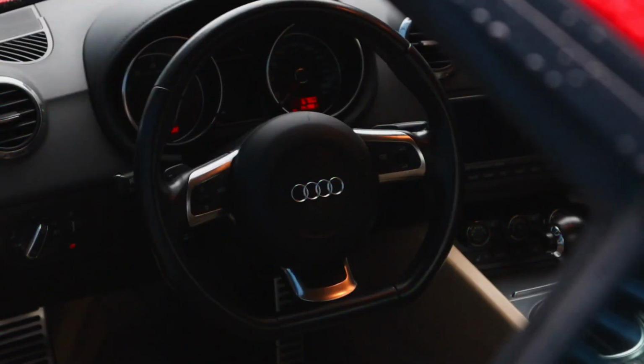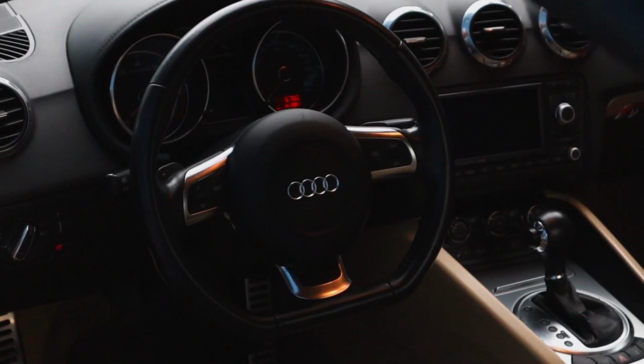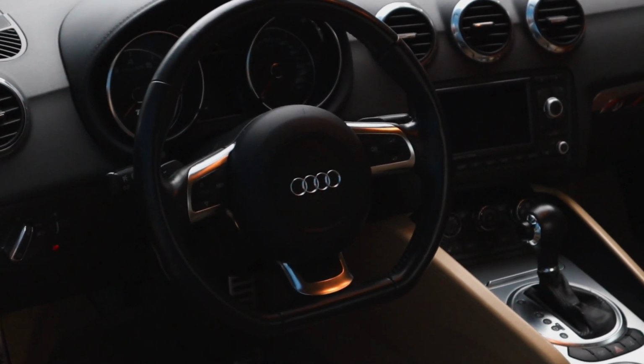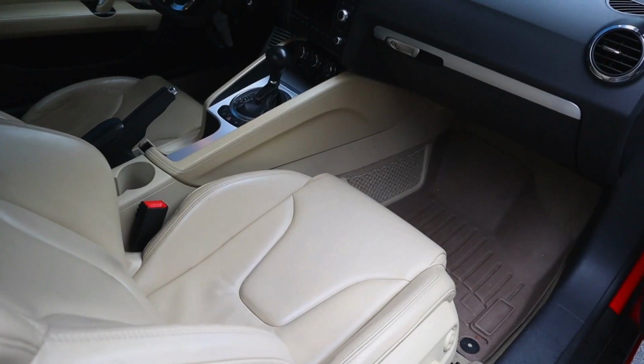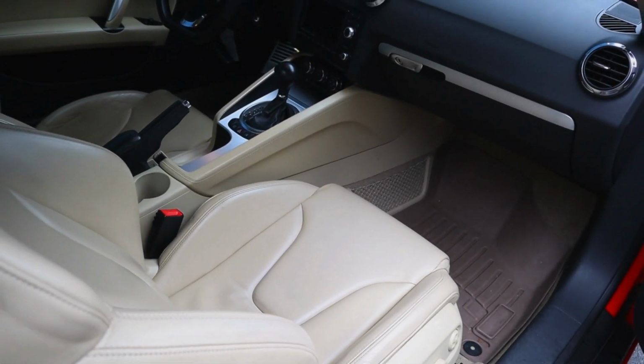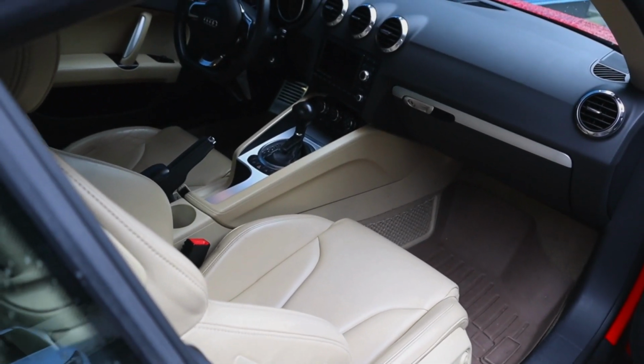But there's this one factor that made me hesitate purchasing this car before too, and that is the DSG, or the direct shift gearbox. When you go online and read about these things, it would make you feel like you should not purchase an Audi TT at all.